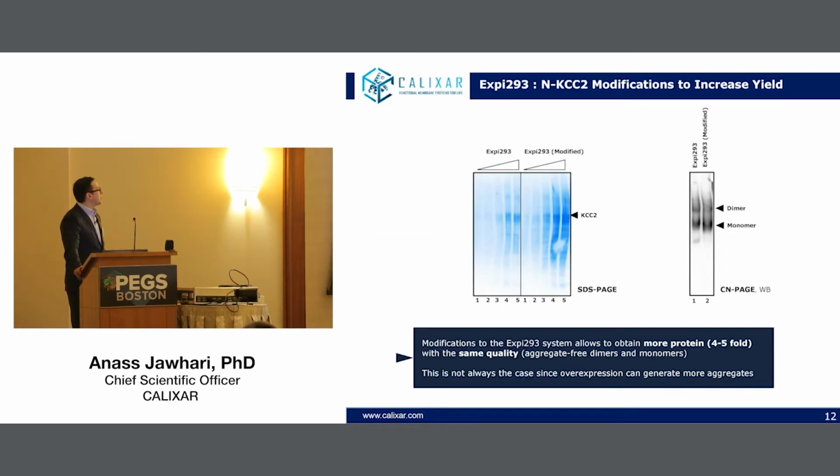Now, our colleagues at Thermo Fisher Scientific could develop a new system to produce basically the XP293. I don't have all the details, but you are more than welcome to talk to them. There is a poster to describe that. But typically, you could get much more expression using this new system, and this will probably be launched, I think, in a couple of months. I will have to check that with them.